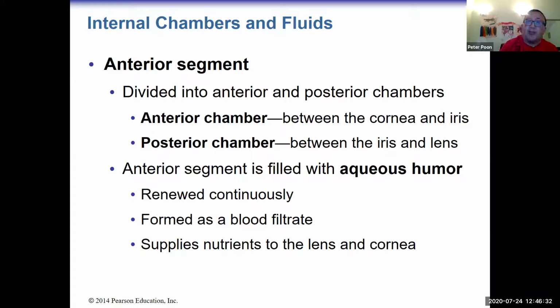The anterior segment is filled with aqueous humor. Aqueous humor, unlike vitreous humor, is not permanent. Vitreous humor, we make it and then we leave it and it stays there forever. If you ever watch horror movies where they squish an eyeball, the squishy stuff that comes out of it, that is vitreous humor.